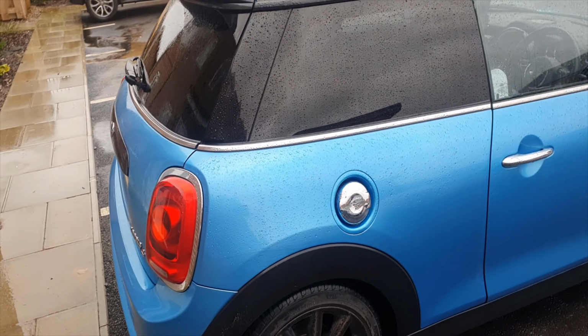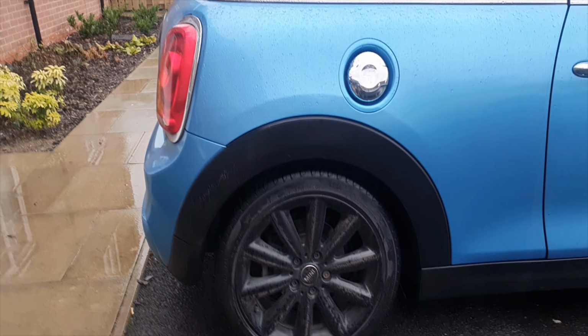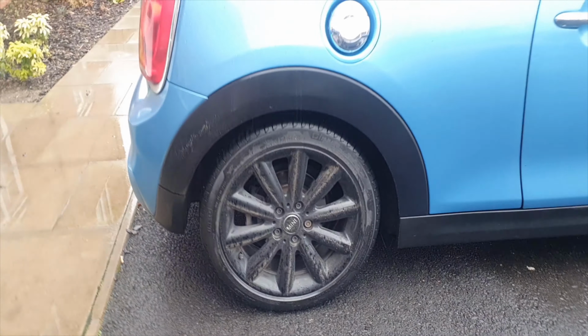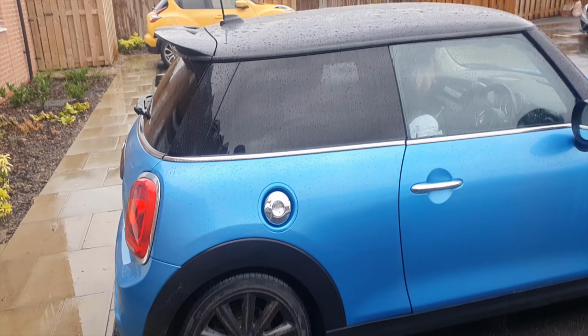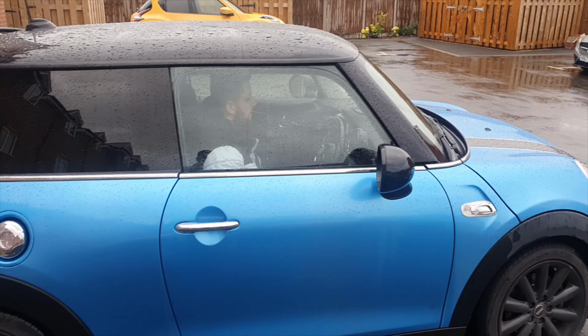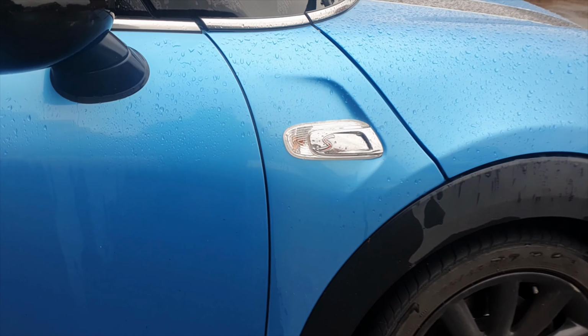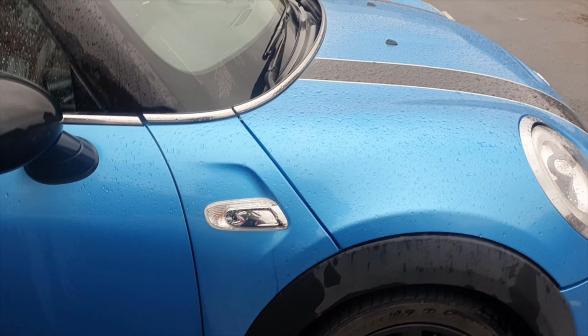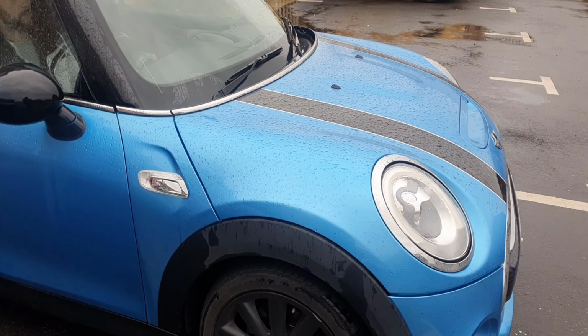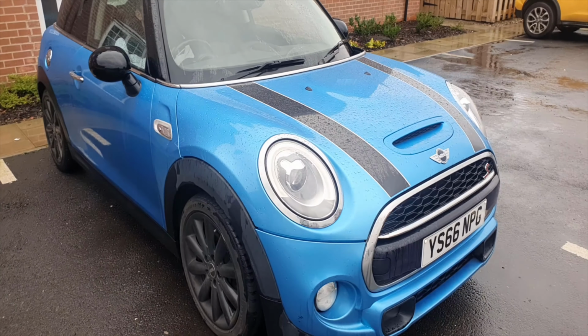You get aluminium cover for the fuel cap. It's nice. You get some nice sporty wheels as well. Also, this car looks especially good in this contrasting blue and black colors. And you got the S badging there. It's nice. And again, those classic round Mini headlights.